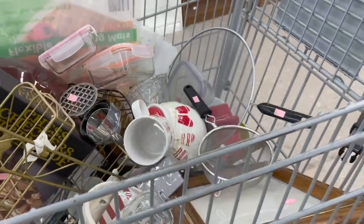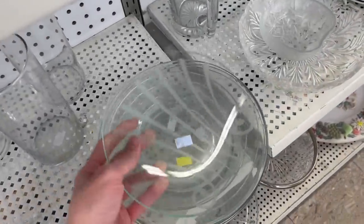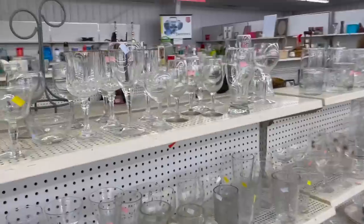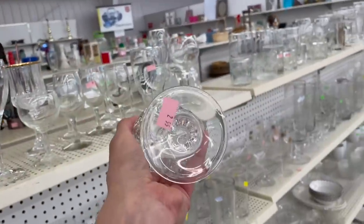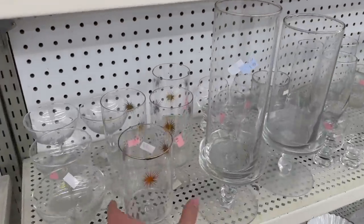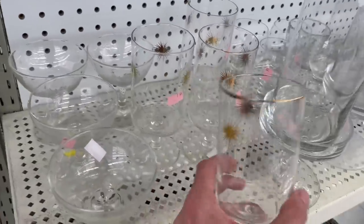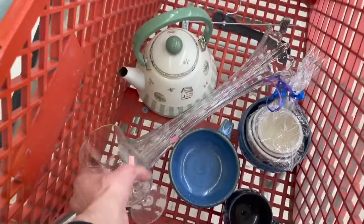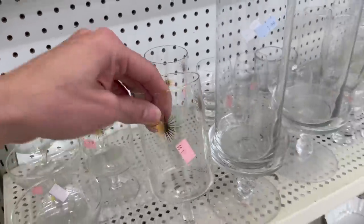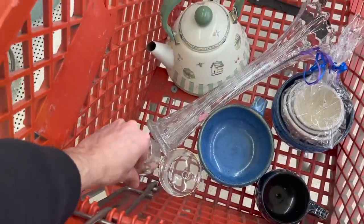Okay. Let's take a look at this plate. Ooh, it feels really heavy. I wonder if that's crystal. No, I don't think so. Doesn't hurt to look. We have this glass with a gold rim. Ooh, look at these. It has the atomic look to it with a gold. I think I'm gonna get that one for $2. That one is missing the gold. So maybe I'm just getting two. That's missing some gold. Put those in.